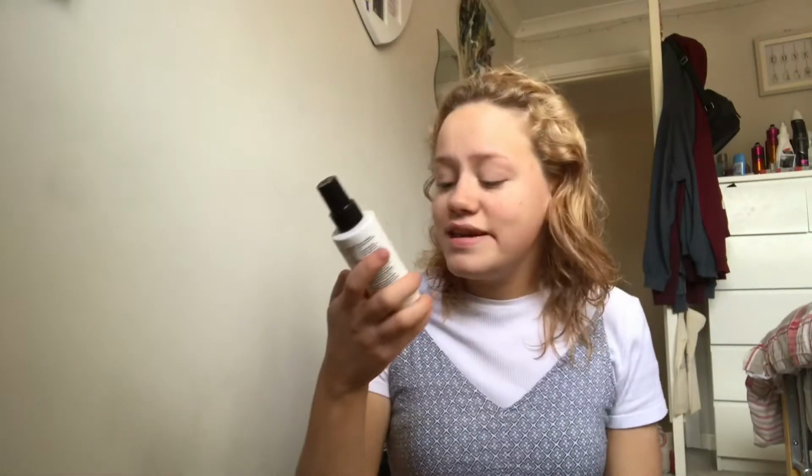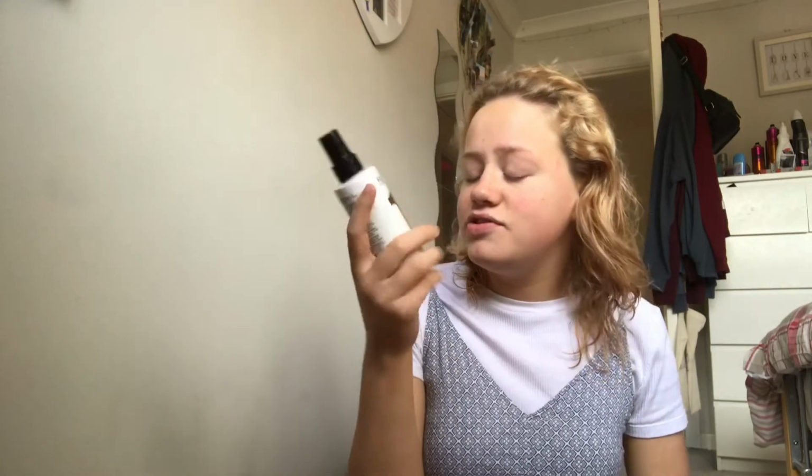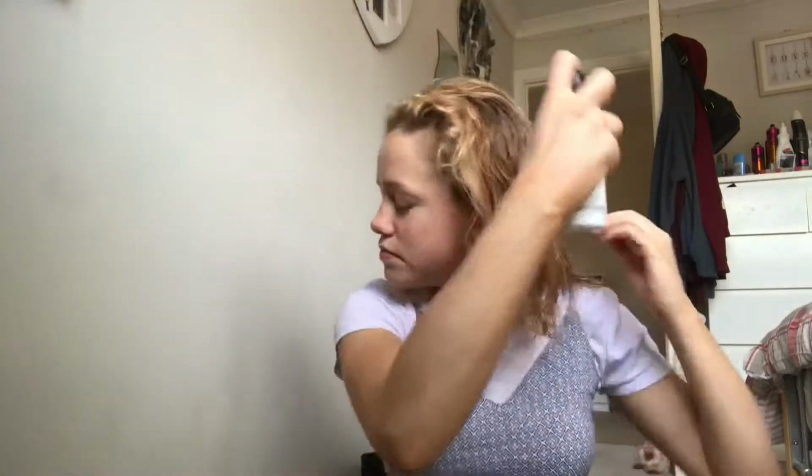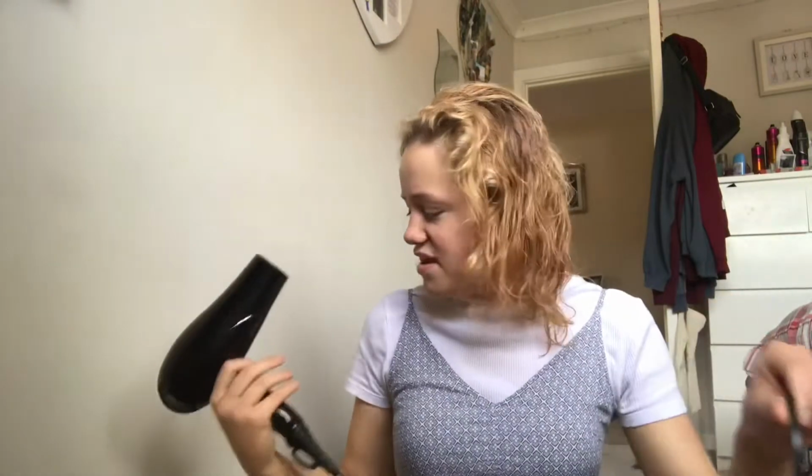And then before I dry it I tend to spray in some of this Revlon Professional coconut hair treatment, which is for repair, for dry and damaged hair. But it also has heat protectant in it, so it's really good for when drying your hair, and it smells like coconut, so it smells really good. I just use that, and I just use a basic hairdryer. It's a Remington Iconic one, and I'll just dry my hair normally.